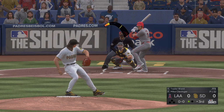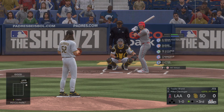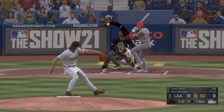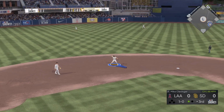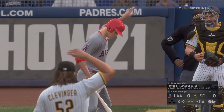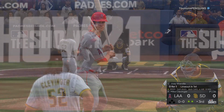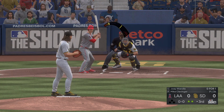Now the first pitch. And there's a fastball well off the plate inside. Grounded to short. On to first, and there are 2 down. Joey Wendell digs in now. Flew out in his only at-bat so far. First pitch of the AB now.